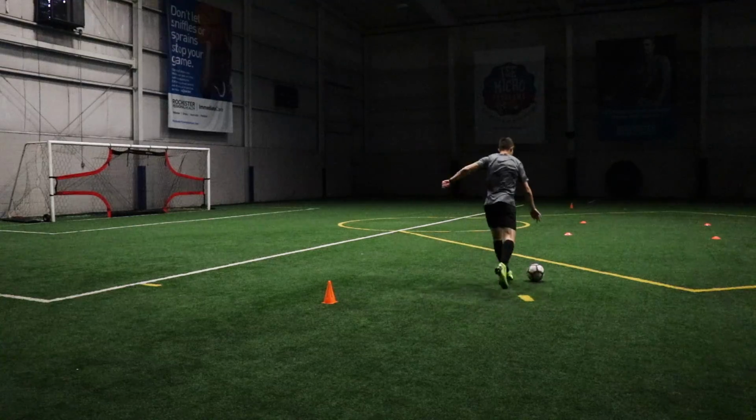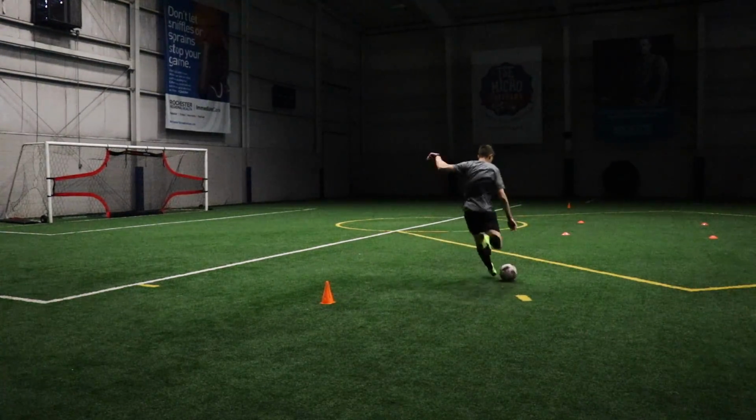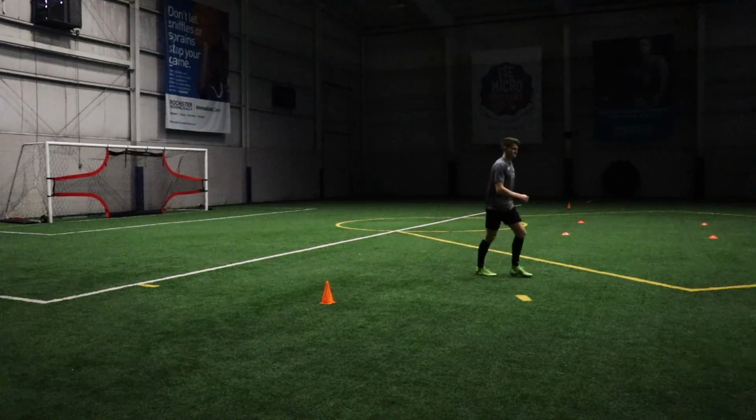And if you're thinking your phone screen just went dark, it didn't. Basically, I'm training on one half of a full-size pitch, and you can probably hear, but there's a lot of people on the other side.